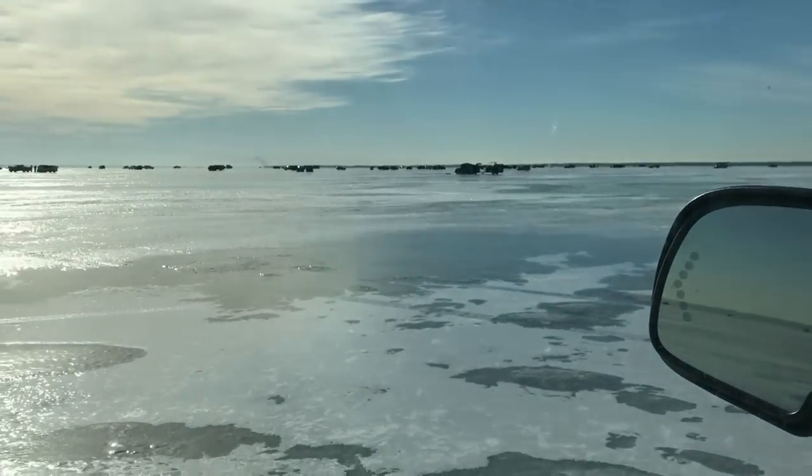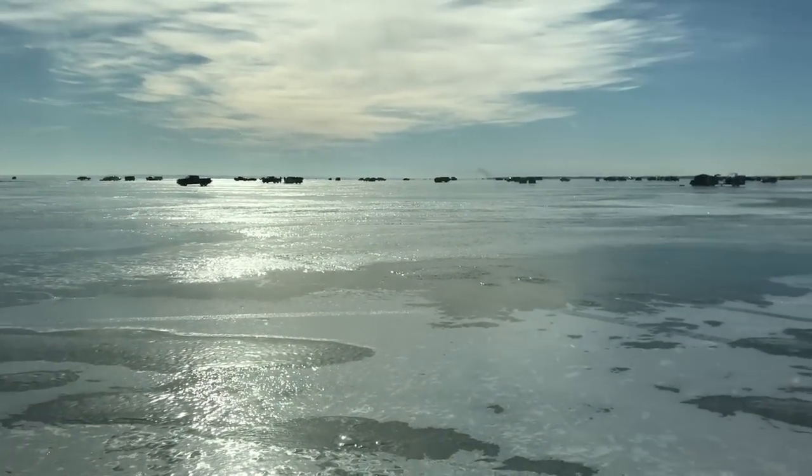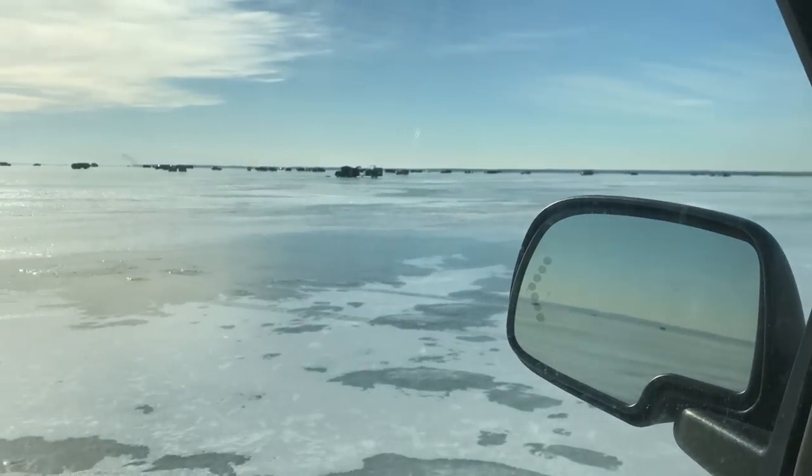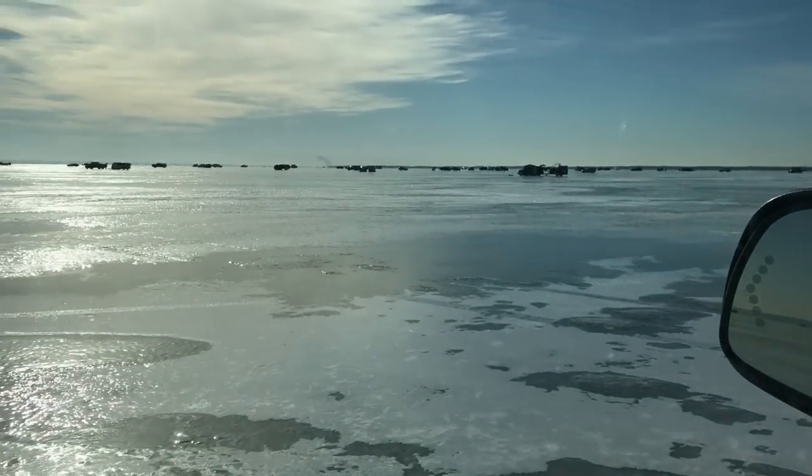So I have the group just to the side of me here. I'm not necessarily driving around inside of it like some of those guys are, but like I said, you can fish the outsides of it, and sometimes that'll produce fish.